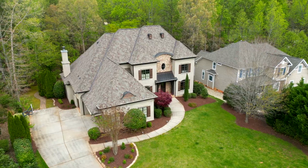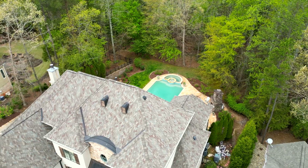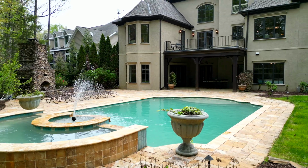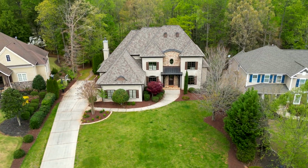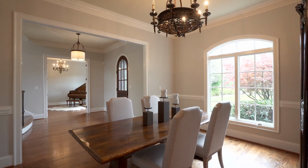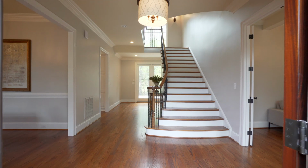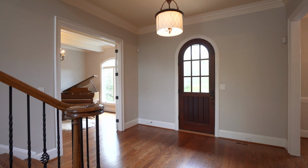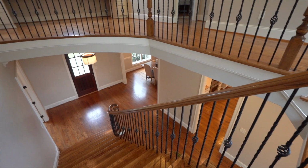This stunning custom home is located on the 9th hole of the Springfield Golf Course and features 5 bedrooms, 4.5 baths, and comes in at just under 6,300 square feet. You'll notice the attention to detail the moment you walk in the door, with custom moldings throughout and a grand staircase entrance.